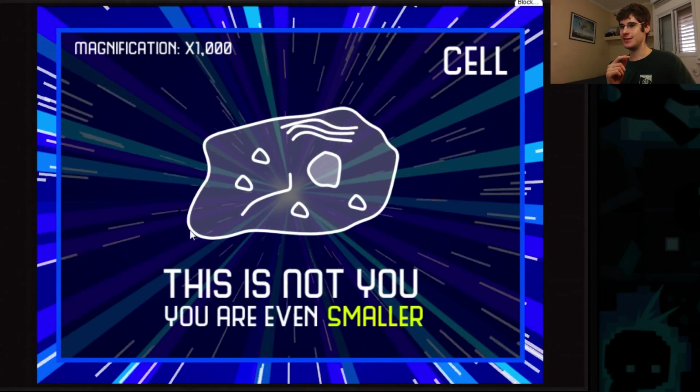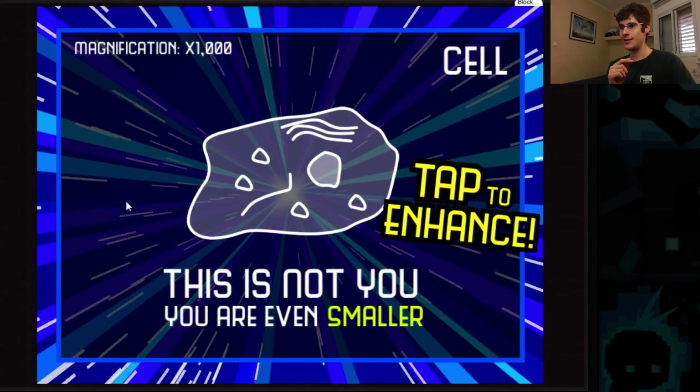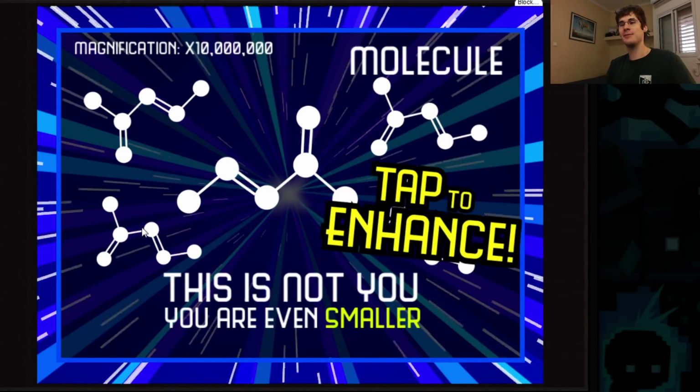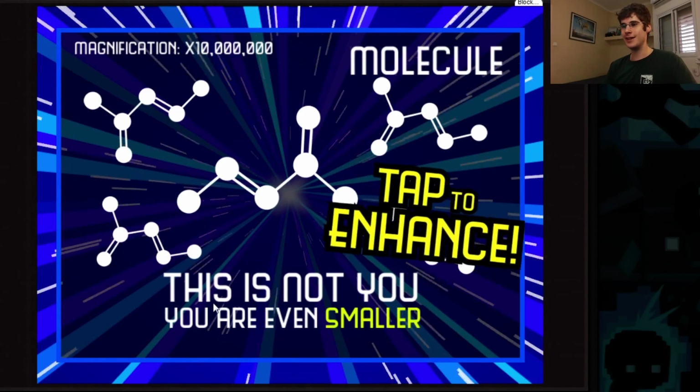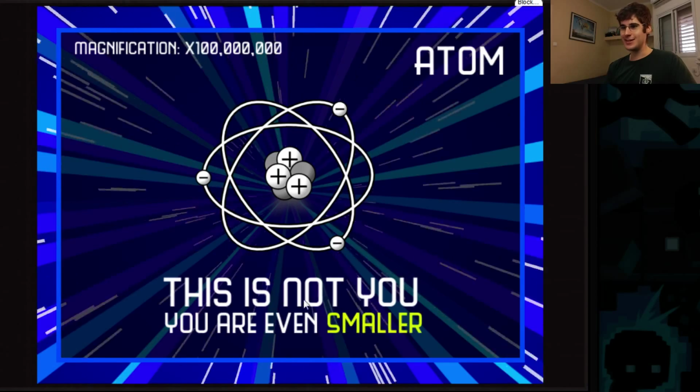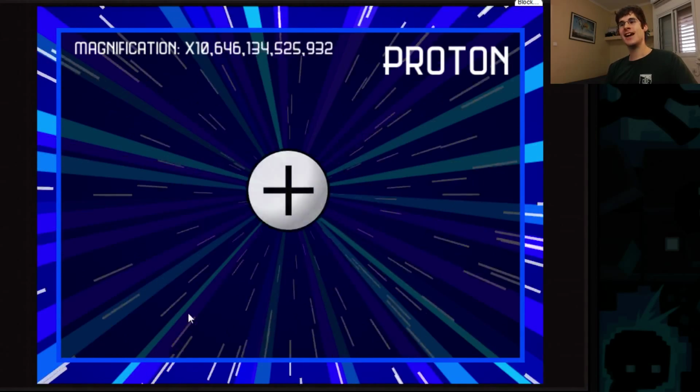So magnification, this is a cell. This is not you, you're even smaller. Tap to enhance. And it's kind of like in your face. It's like shaking, but that's okay. Molecule. This is not you, you're even smaller, magnification. And then atom, this is not you, you're even smaller, tap to enhance.